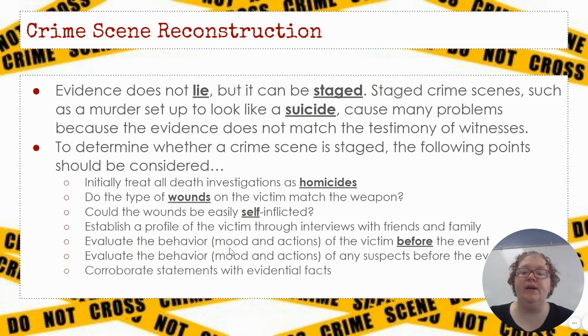And then we're going to corroborate statements with evidential facts. So corroborate means to basically support them, back them up. So if a witness says, well, this is the type of gun that was used, but we found a different type of gun at the scene, those do not match, right? We want to make sure if the witness says, I saw him use duct tape, that, oh yeah, we found duct tape on the body, right? We want to make sure that those two things corroborate, that they match. The evidence on the scene matches the statements from the witness.